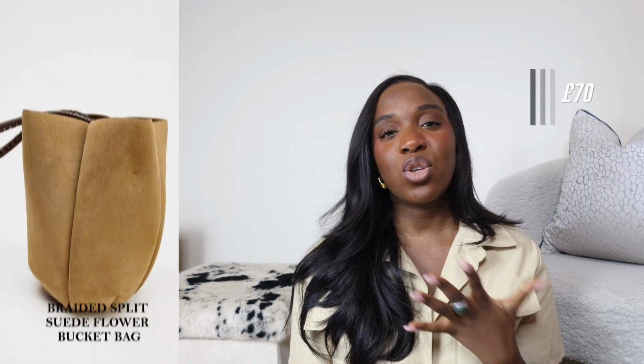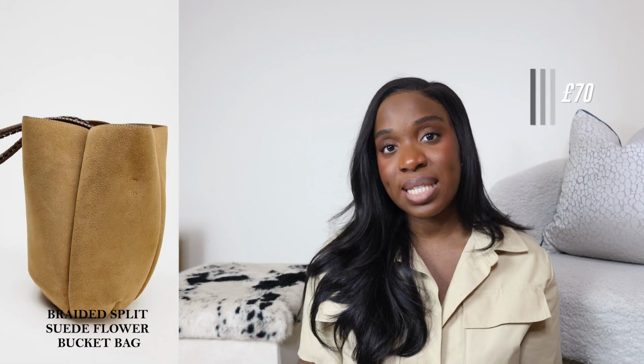Last but not least, we have a suede bag from Zara that retails for £70. Now for me, this is almost like an everyday tote that is very stylish. I don't believe it is real suede though, but it does give the whole suede effect and suede feel. I thought it was super stylish and something that was a bit different from the typical tote bag, and I really liked it. It would go very well with a very casual outfit. I'm not sure I would use this as a work bag, more as a day bag or casual bag that I want to use to just, you know, walk around, take a stroll, run errands, that kind of good stuff.